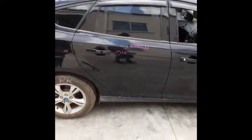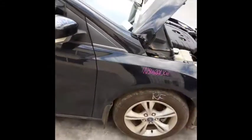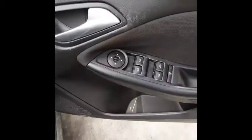Right rear door has 1 small dent, right front door appears to have no damage, right power door mirror, right guard appears to have no damage, and a right front 16-inch factory alloy mag with an average tyre. With the driver's side door trim, power window master switch.